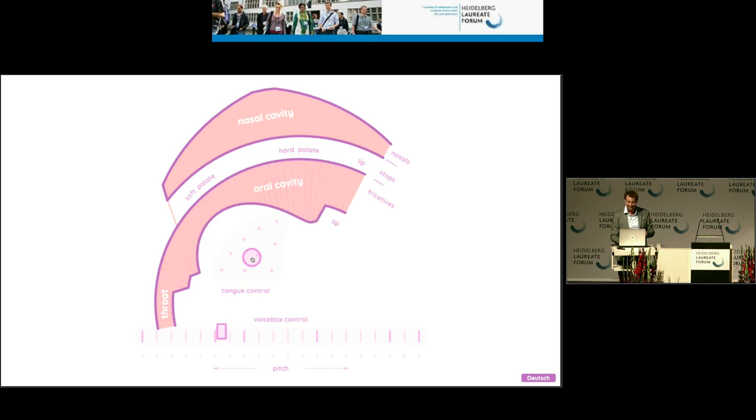Now, the task is to say words. So maybe you can imagine silently saying your name and see how the tongue would move. I will try to make the la la lap, which is not that difficult. And you can imagine, I've seen a video that says Donald Duck, and you can try to do Heidelberg Laureate Forum as a mission.